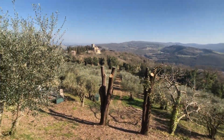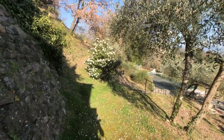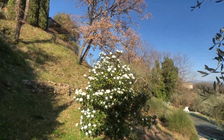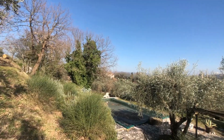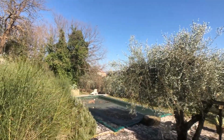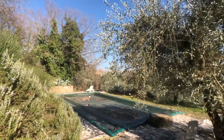Excuse me. Just to the side. Some lovely dry stone walling there. And then walking down to the swimming pool. I'm walking like John Wayne because I've got a terrible feeling I'm going to trip over, but hopefully I won't.